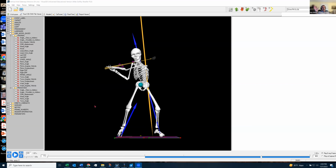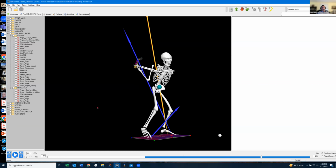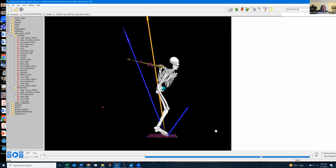But the body also rotates parallel to the ground in the transverse, or just the horizontal plane. And what I want to make sure people recognize is that we're not just pushing one direction. We're not even just pushing two directions. We're pushing in all three. And you can see here, and this is probably the best reason why I like using ground reaction forces, this person is pushing downward and toward the back during the swing.